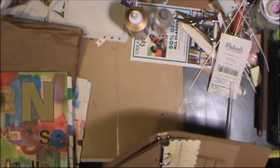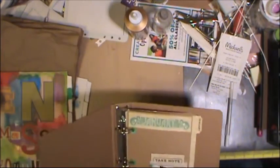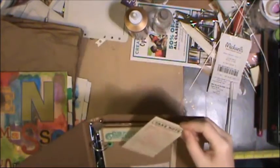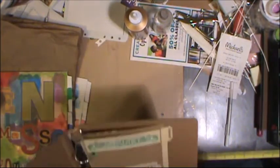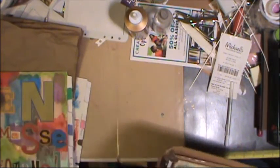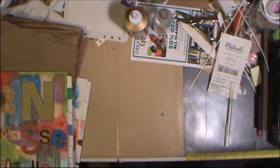And let's see, in my stuff I found a bookmark kind of deal, so I shoved that in here. I think I'll do some decorating on it. And then I finally wrote down some stuff on my take note card. I don't really want anyone to read that right now, but that's in my pocket. I need to come back and do some more doodling on that. And I don't know what I want to decorate the cover with.